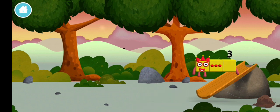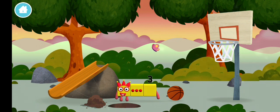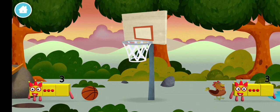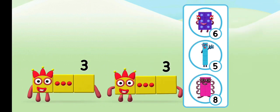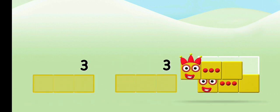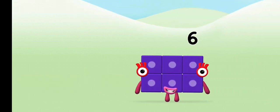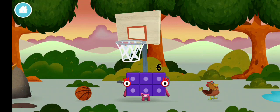You found a number block. One mole digging a hole. Which number block is this? Which number block do you think adding 3 and 3 will equal? That's right! Add the number blocks together. 3 + 3 = 6. Marvelous! You made a new number block.